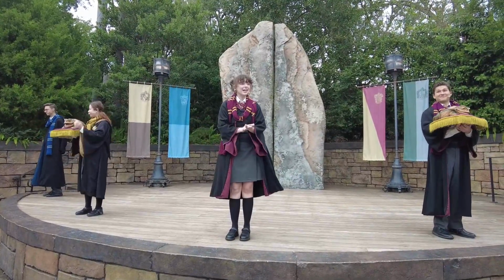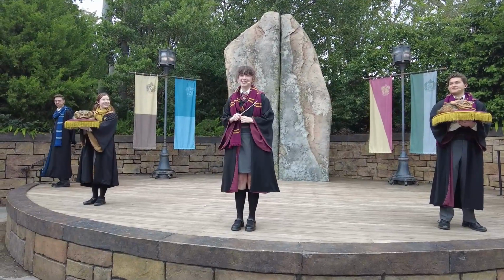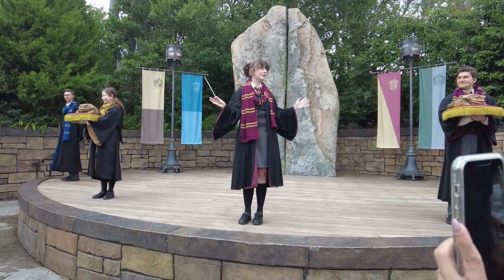Welcome everyone, good afternoon. We represent the Hogwarts School Choir and we are here to share some music with you during this most magical holiday season.